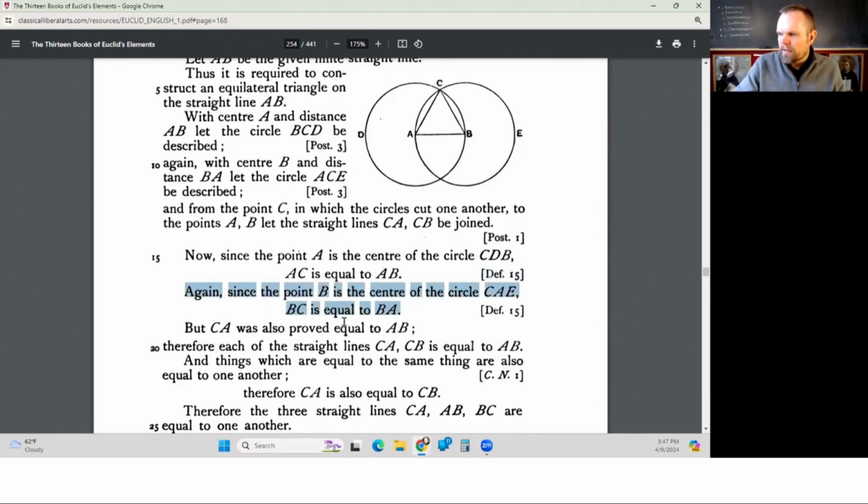If we go to the second step of the demonstration, we see the same thing from the other side. The circle ACE was described around point B at distance A. For the same reason, point C lies on the circle ACE, and point C is the same distance from point B that point A is. So line BC is equal in length to line BA because they're both radii of that circle, proven by the definition of a circle. Now we've shown that line BC is equal to line BA, and that line AC is also equal to line AB.